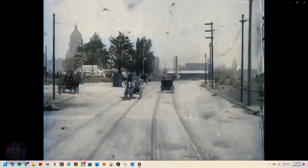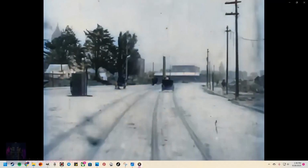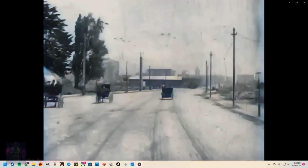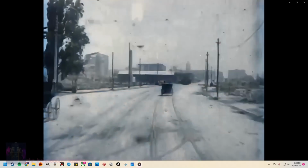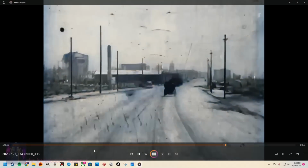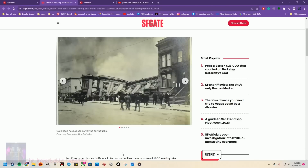There's nothing natural about this scene, nothing natural about this fire and earthquake. Convenient, great fires all around the same time period, leveling so much of the original old world architecture. And of course, as always, these are just my own opinions. I don't claim to have all the answers, just my observations, my deductions from there.